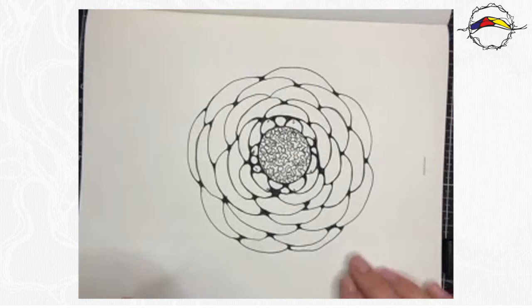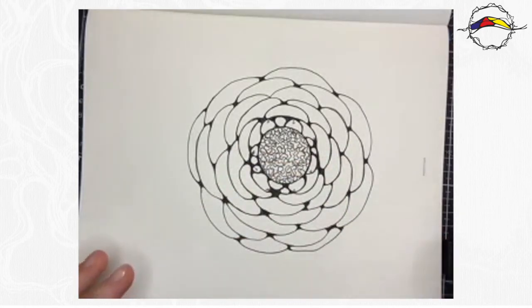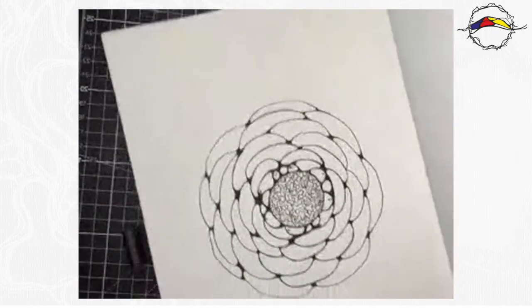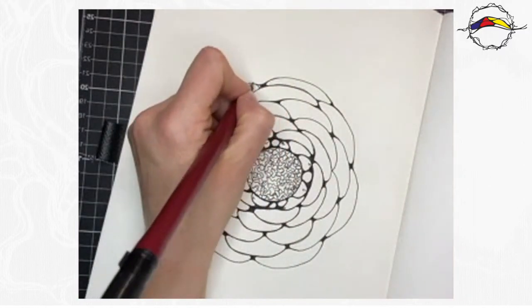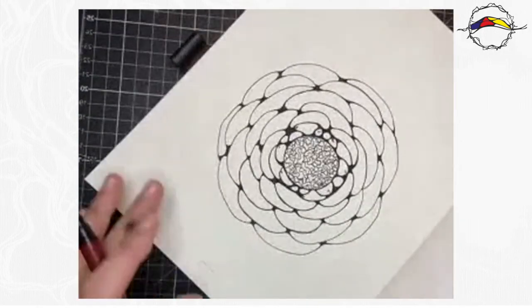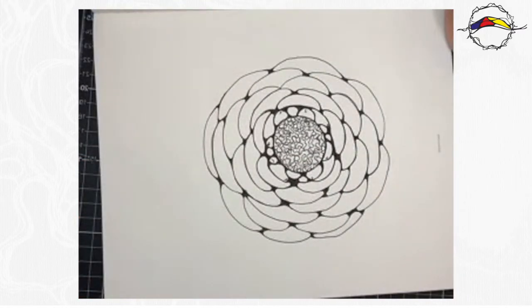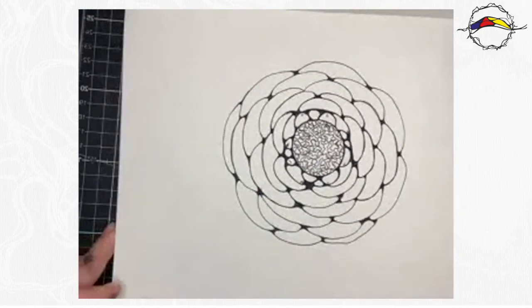Okay, I think I'm done. One tip from me, if you're not sure if you need more rounding, you just basically grab your paper and you turn it around and you see where you need more rounding. Yes, sometimes just showing up is a way to indicate to the self that you care.